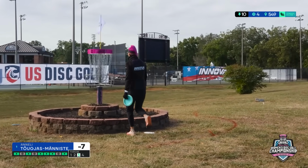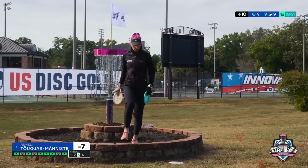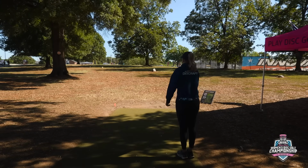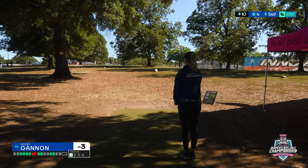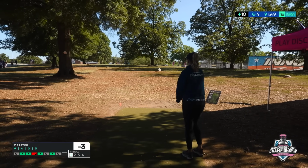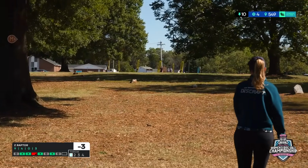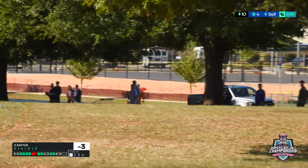And looks like we finally got a camera to catch up with Annalie, who is just absolutely shredding. 7 down now through 10. And this hole was very challenging for conditions. It's also just not my favorite hole. I think the redesign's kind of a weird choice.